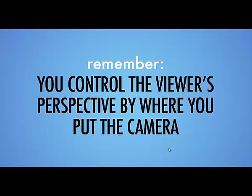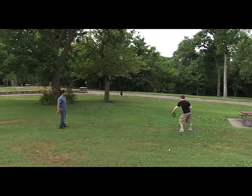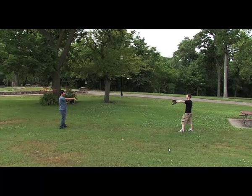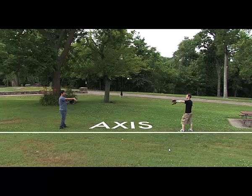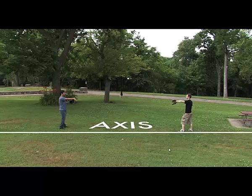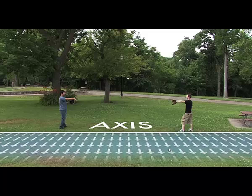What do we mean by don't cross the axis? Well, let's say you want to shoot a sequence of these two guys playing catch. We first need to draw an imaginary line across from where we're standing. This is the axis. It's also called the 180-degree line. For a sequence to make sense from the viewer's perspective, all we have to do is keep on one side of this axis while we're shooting.